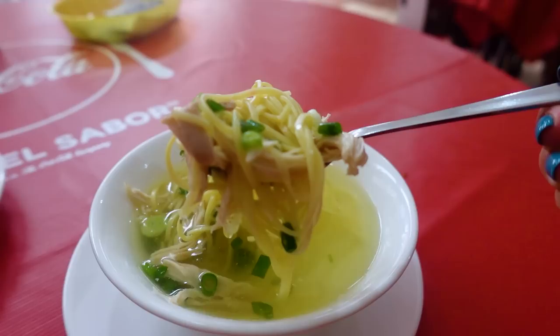And some chicken. Just a really nice brothy soup to begin with. Super clean tasting. It's very nice. Not too salty whatsoever. If you wanted to add to it, you could. You could add a ghee. You could add some of the salsa china or the soy sauce.